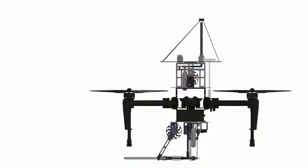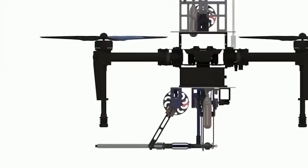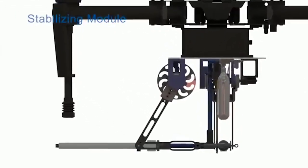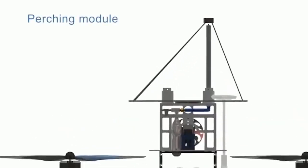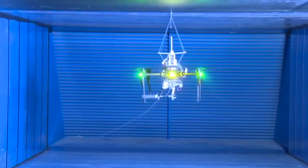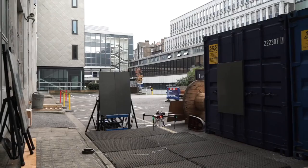The SpiderMav was created by first adding a specialized stabilizing module to the bottom of a DJI Matrice 100 drone. A perching module is also attached to the drone's top. To secure and hold its position, the SpiderMav requires a magnetic surface both above and to the side. To secure the SpiderMav in mid-air, the stabilizing module first fires a magnetic anchor attached to a string of polystyrene thread at its magnetic target.